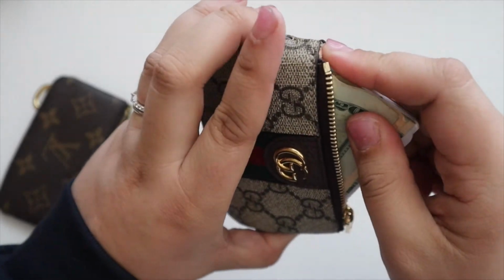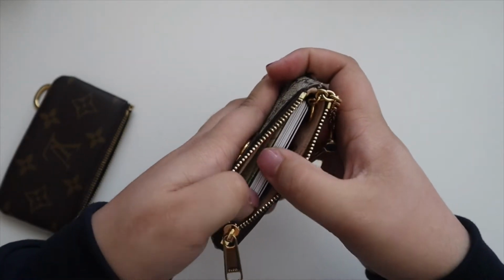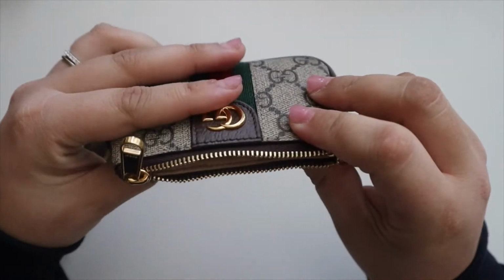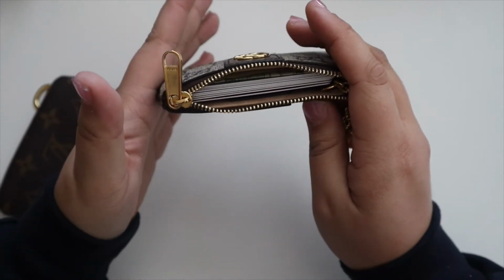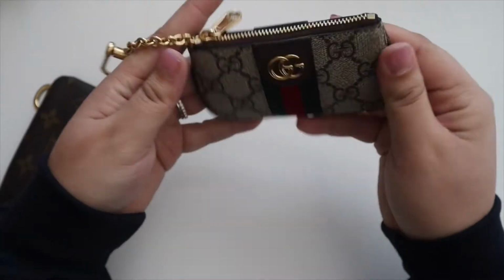And then with the Gucci, you have the same. Again, it just looks like there's more room in here, but it's because it's taller, and you don't need the room technically. But I definitely feel like you can fit more in here. I just don't have more to share with you guys. But here's how this looks closed with items.